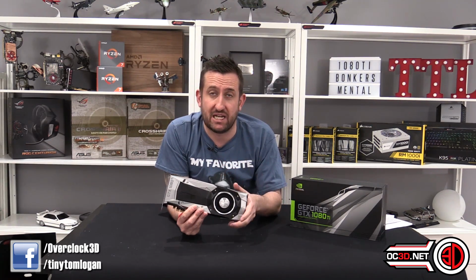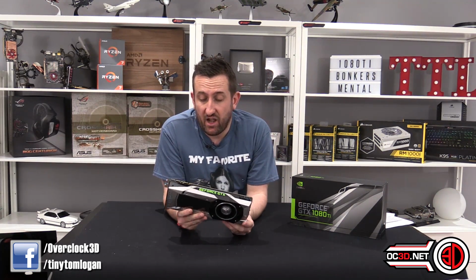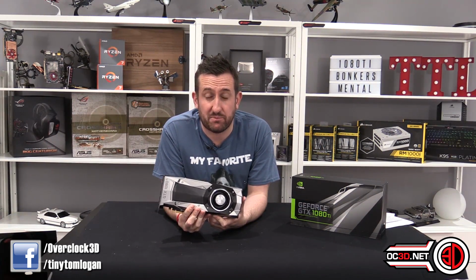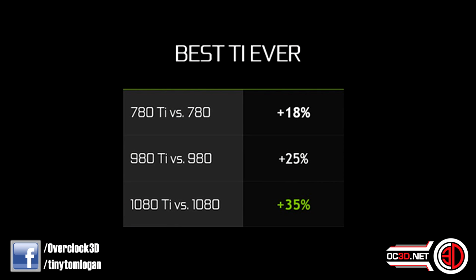It's really, really quiet. So in the end, to be fair, I thought the 1080 was a quick and a great little card. This just kind of is absolutely mental. As I said in the slides before, it's the biggest increment we've got from a normal card to the Ti card from Nvidia since they started doing them, and it is absolutely nuts.